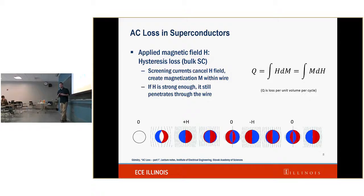So you're essentially going to get your right-hand rule expelling the magnetic field from the middle of the material. But if you have too much magnetic field, all of it penetrates. The superconductor is still trying to expel it, still trying to generate screening currents, right? And the entire bulk of the material is now saturated with current, going one direction and going in the other. The net average across the entire area is 0, but it still has some moving within it, right?